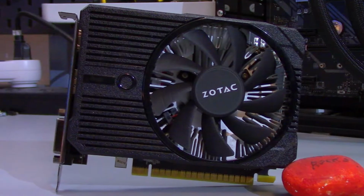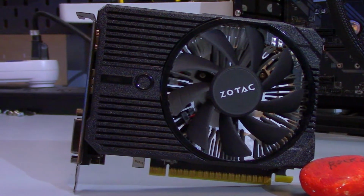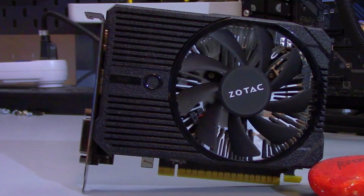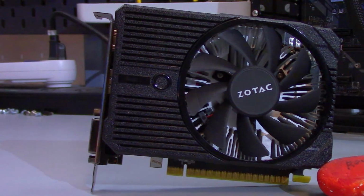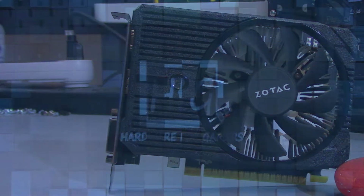Well, I still can't go out and buy a new GPU, so why not try out another old one? And it so happens that the GTX 1050 Ti just had its 5th birthday, or 5th anniversary I guess, on the 25th of October. So let's see what this little beast still has in the tank.